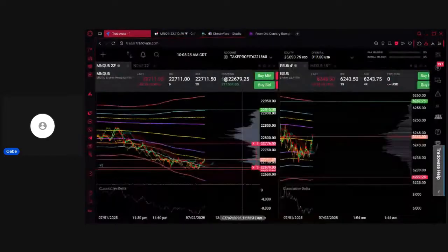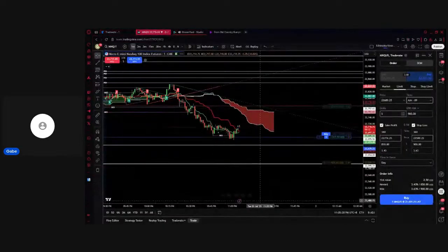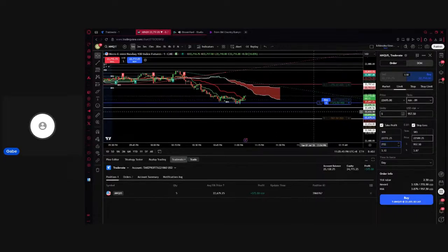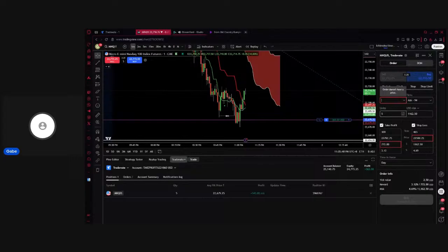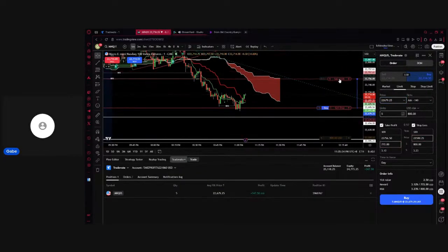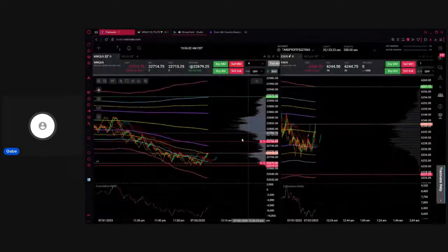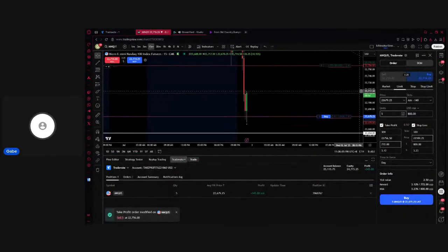Let's see. To figure that out, I need to go to the TraderBay calculator. We do 2400, 773 minus 2500. That puts us at 227 plus 750 is the maximum you can have. So it's going to be exactly 72. My entry is exactly at 22679.25, so my exit will be exactly there. Give or take a bit more, but that's a spot where I want to be taking my profit, which is not too far, frankly speaking. It's not far at all.